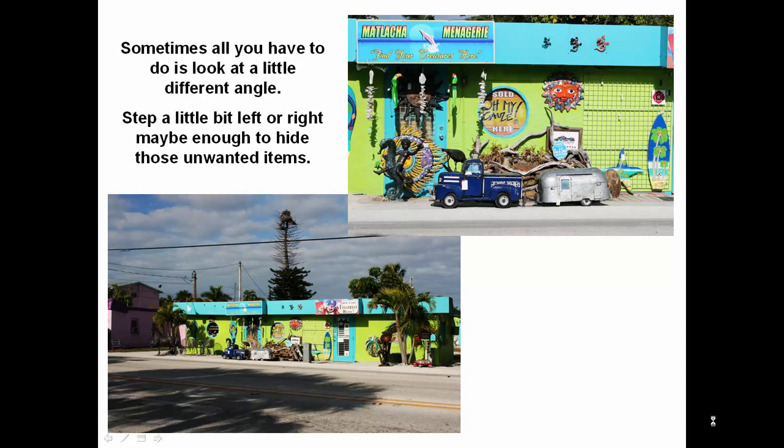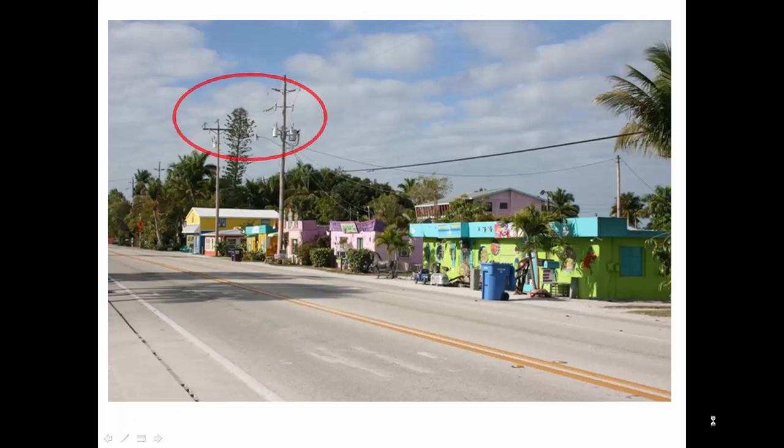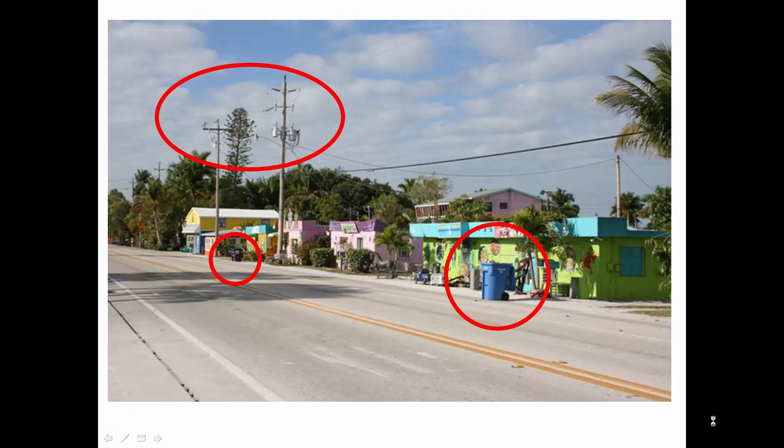Sometimes all you have to do is look at a little different angle. Step a little bit left or right may be enough to hide these unwanted items. These pictures were taken at the same time the one on the previous page was taken. As I go back and forth, you can see that by shooting at the angle that I did, I eliminated the ugly power poles and also the 2 trash cans.